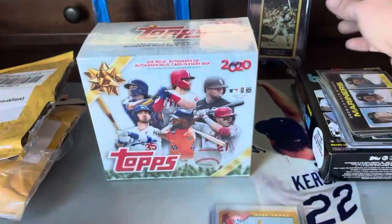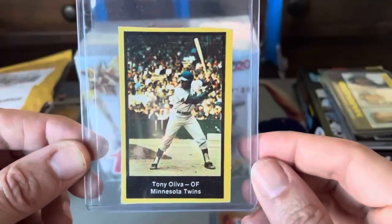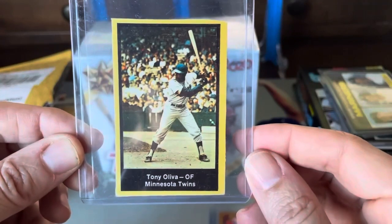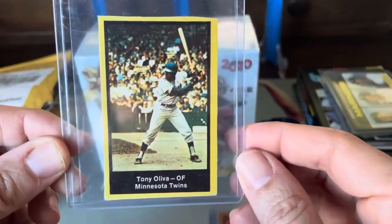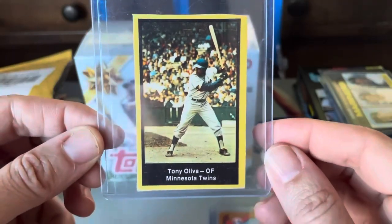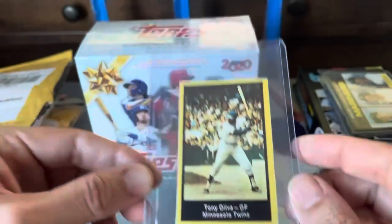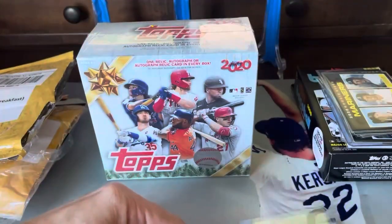And we also picked up this very cool Tony Oliva. Yeah, I believe this is a 1971 Nabisco, the cracker maker. Mm-hmm. Yeah, they made baseball cards. So, of course, this is hand cut. Beautiful little card. So I thought that was awesome we picked up.